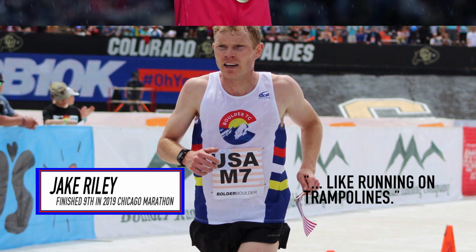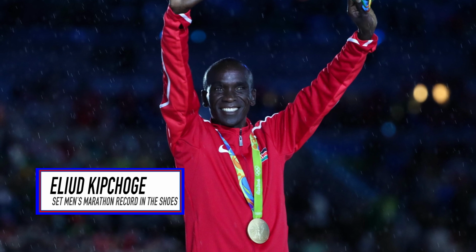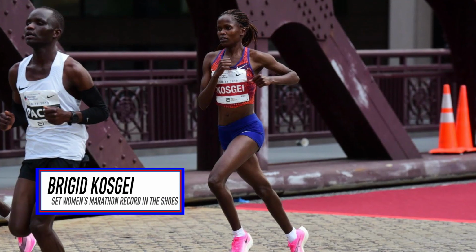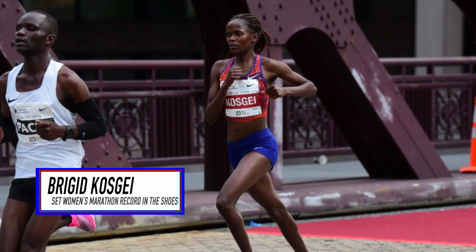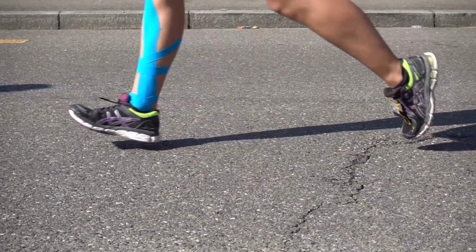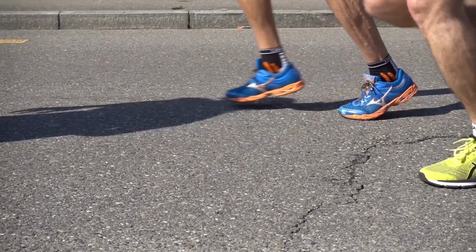Jake Riley, an American who finished 9th at last year's Chicago Marathon, said running in Nike's Next Percent shoes is like running on trampolines. Kenyan Eliud Kipchoge set an official men's world record in Berlin with a marathon time of 2 hours, 1 minute and 39 seconds in the shoes. And fellow Kenyan Brigid Kosgei wore the shoes to run the Chicago Marathon in a women's record time of 2 hours, 14 minutes and 4 seconds in 2019. These successes and other criticisms of the shoe have prompted World Athletics, the official governing body of track and field, to issue a ruling on the shoe's viability in competition.